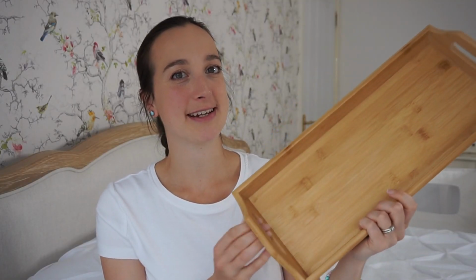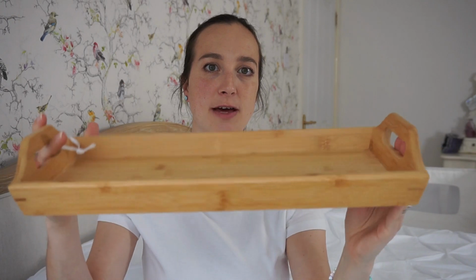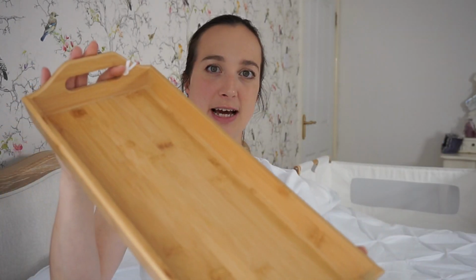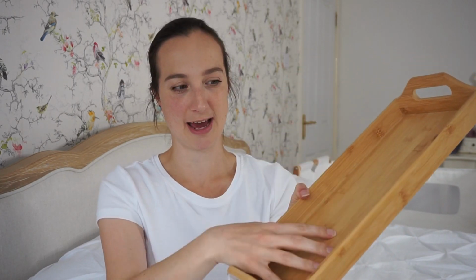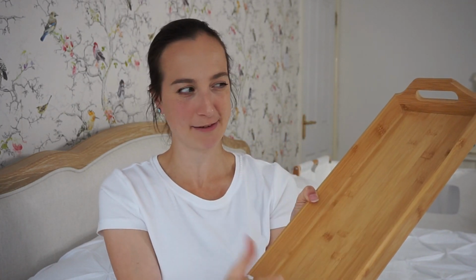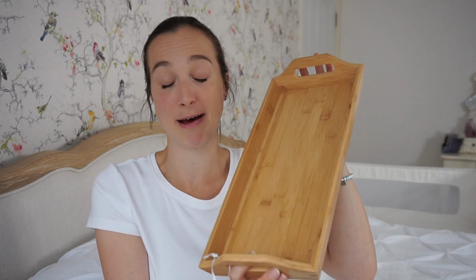Then I saw this and I really liked it. It was £3.99, a bamboo tray. It's just a shallow tray like that. I really liked that. I can imagine some people maybe putting different jars on here, making a feature of something, or you could even use it as a gift basket type thing for Christmas for somebody, filling it with lots of nice things. I don't know, but I just really liked it. So I bought it. There you go.